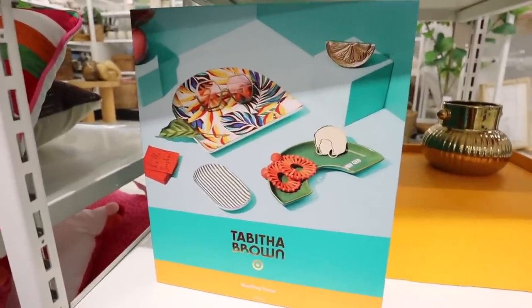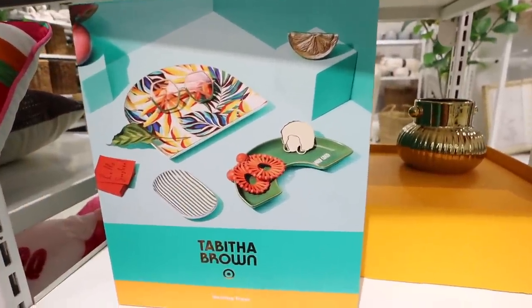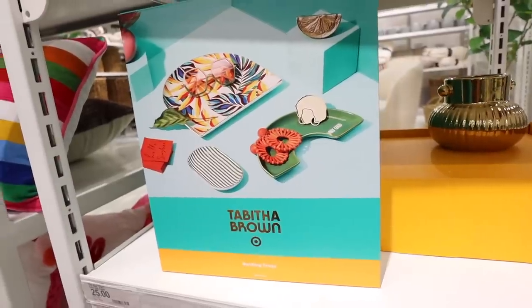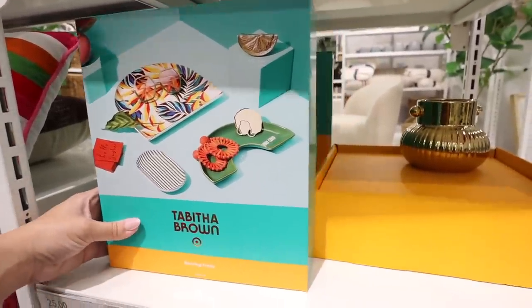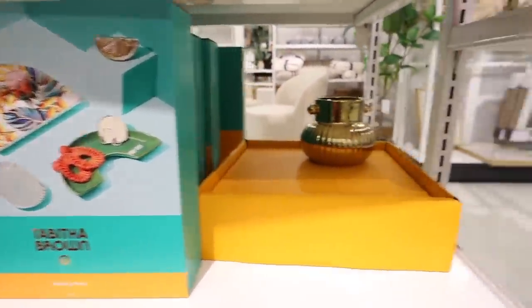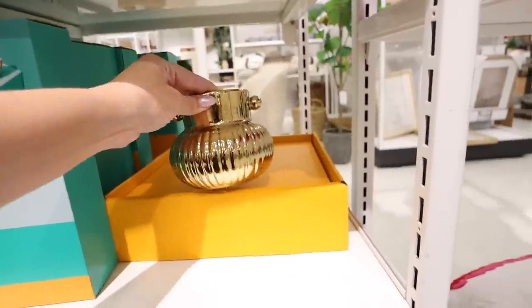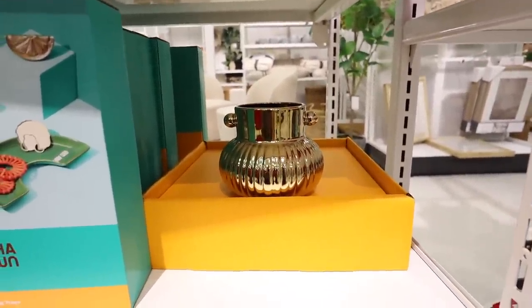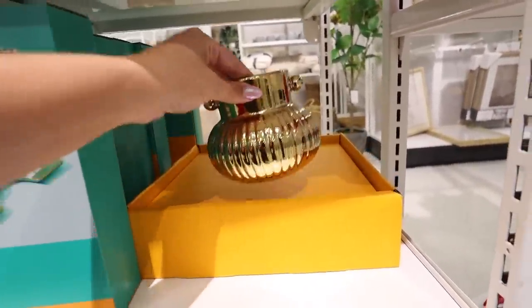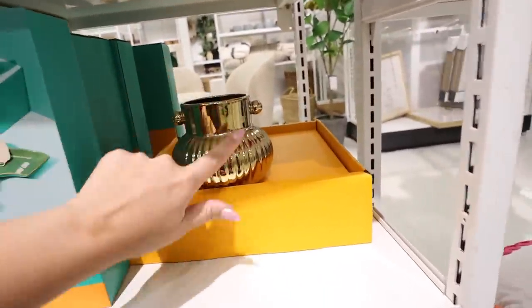I really love this pretty set of nesting trays. So three little trays that you can use all around your house or maybe on your nightstand if you want to keep them together. This is $25 for the set, and it's three pieces. And look at this little mug back here. I love the gold pops in this collection. It does give me kind of Jungalow vibes, the fun patterns and colors that she used for this collection. Look at how cute this is. I love the little knobs and the ribbed bottom.